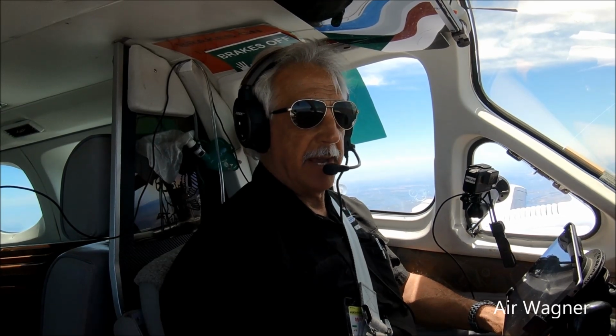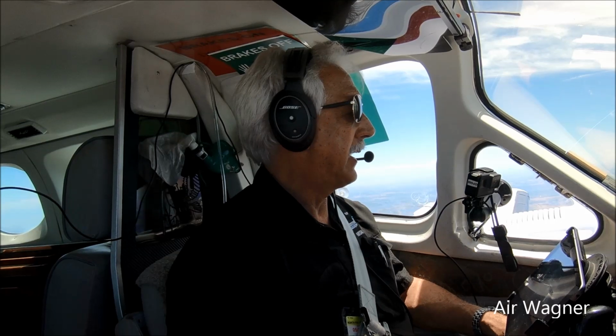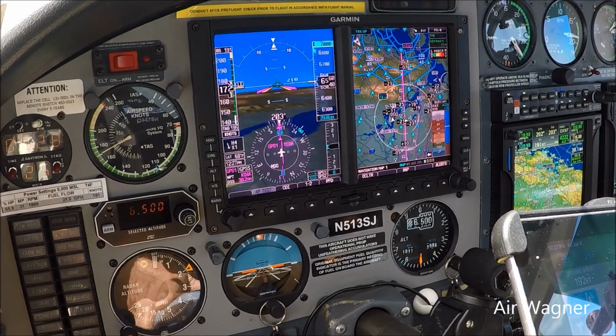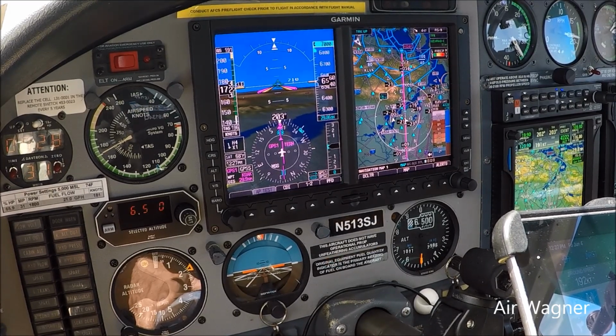Eastbound. We're out of annual. Annual was completed, and I flew June 1st for the first time, round trip, and today is the 4th, and we are doing a trip to Oakland, a same-day trip turnaround.